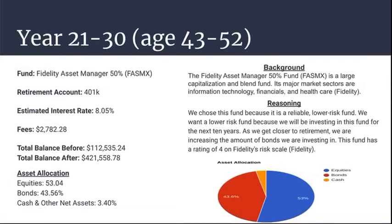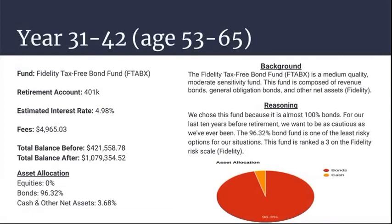For the next 10 years, we'll be choosing a low-risk fund with about 50% stocks. And again, as we get closer to retirement, we will keep decreasing the amount of stocks we are investing in to reduce risk. And for the final years until retirement, we will be investing in a fund that has 0% stocks. It is mainly composed of reliable bonds. This is a very low-risk fund that will have a high enough estimated interest rate to get us to our $1 million goal.